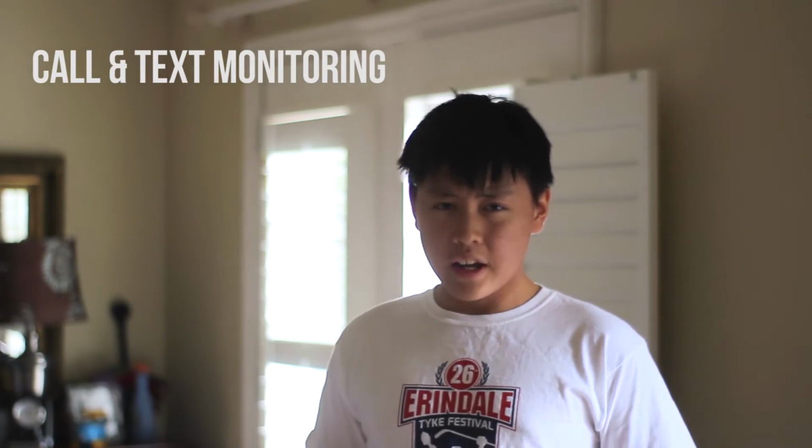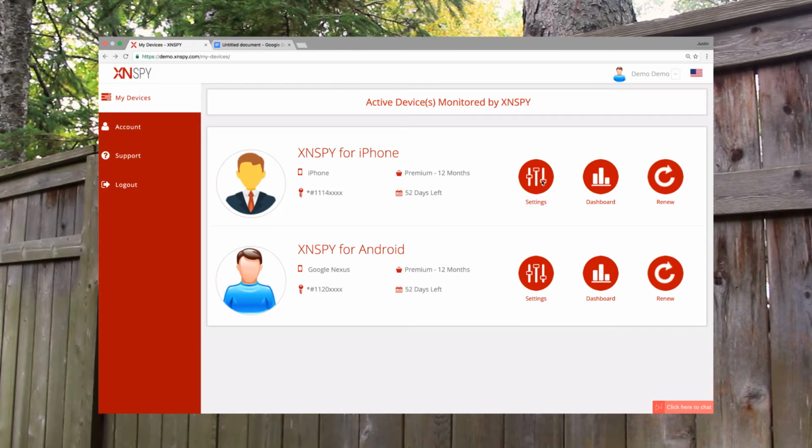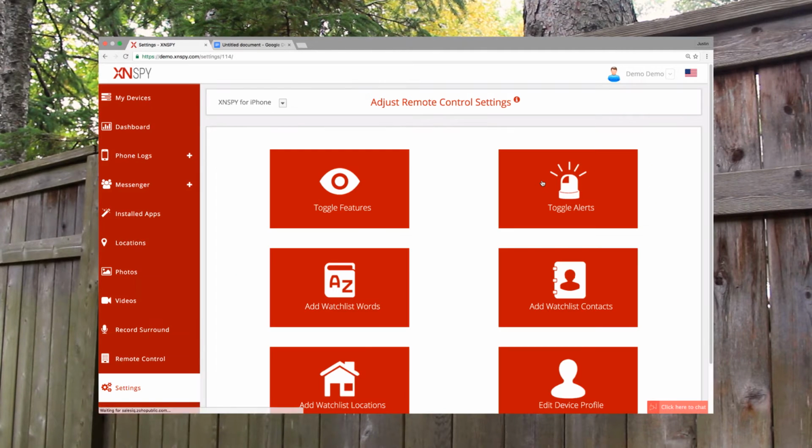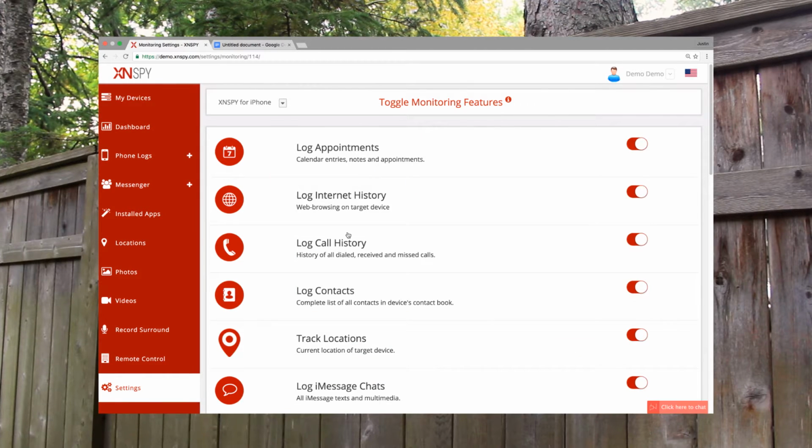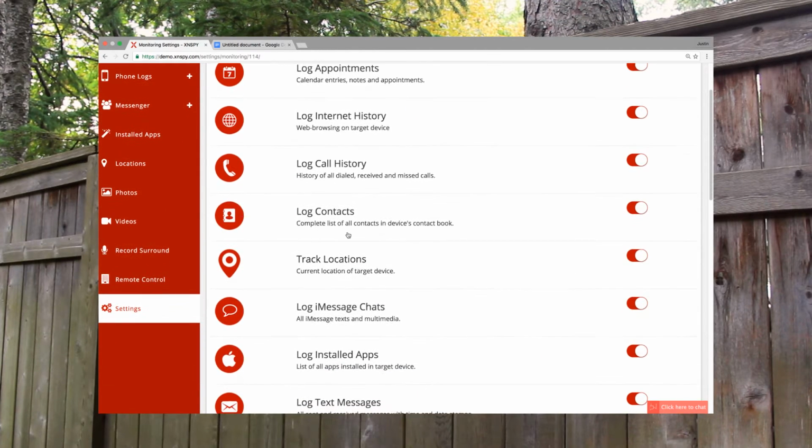Now, one of the few big features on the Xnspy app is definitely the calling and the texting monitoring. With the text monitoring, you're able to toggle all your features on and off, whether that be call monitoring or text monitoring, and it allows you to see what the device owner is up to and who they're texting and what they're saying while they're text messaging or even calling.